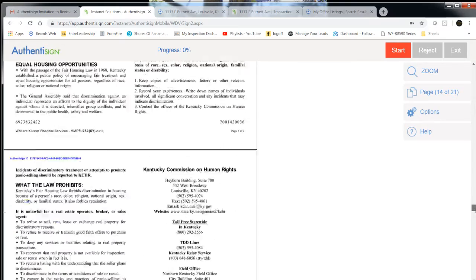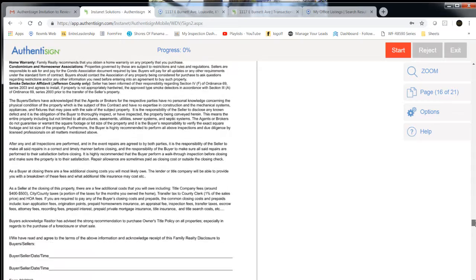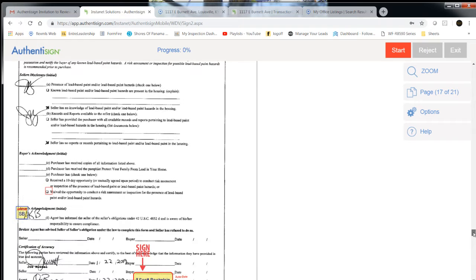This is fair housing. Most people know what that is. This is our disclosure. It just shows in detail a little bit more about closing costs and agency, that you agree to everything. I tell people that on their side it will show their initials on there, but this is my side.